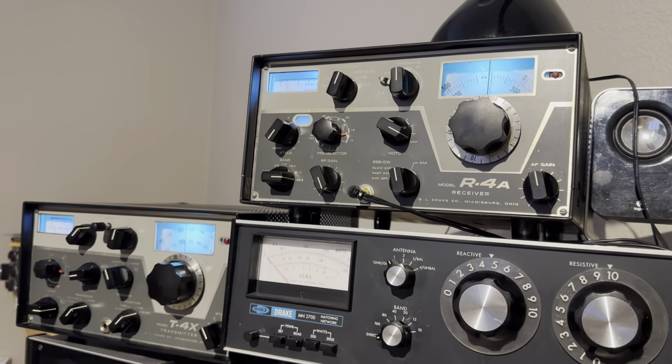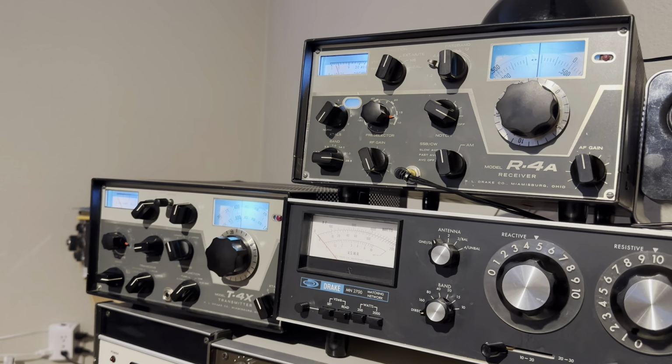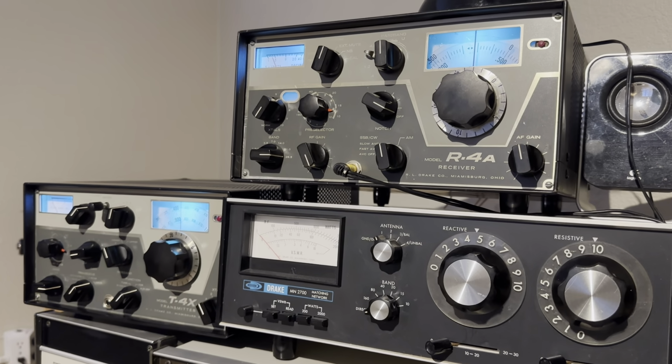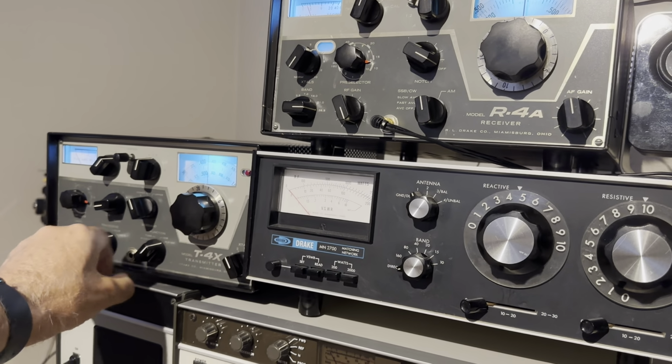Ron, how are you doing this evening? Well, good evening, Paul, and good evening to everyone out there. Doing well, sitting here in my garage with the heat pump running, keeping it nice and comfortable. That was a great investment I made a few months ago to get the garage warmed up.